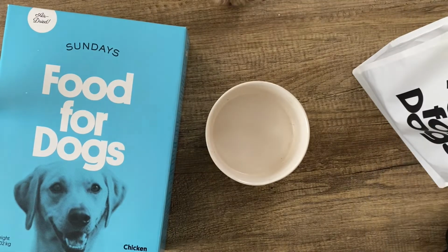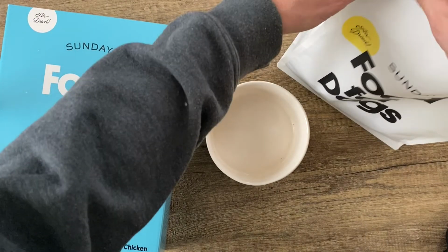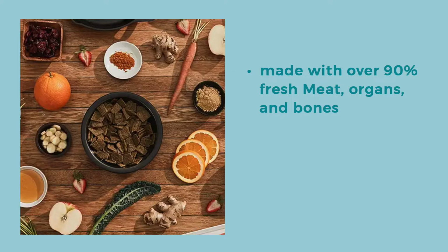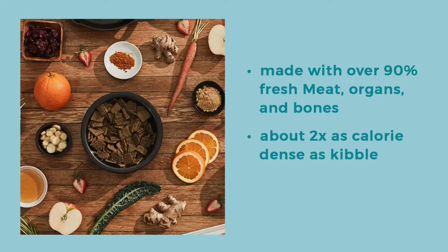All right, now that Hobbes is done eating his lunch, I just want to say a couple more things about the food. Sundays is made with over 90% fresh meat, organs, and bones, which are the important components you want to see in your dog food. That's a very high percentage, and because of it, their food is about twice as dense as kibble. So don't be surprised if you order some and look at the instructions and it doesn't seem like a lot of food for you. It's because that food is really calorie dense and rich in nutrients.